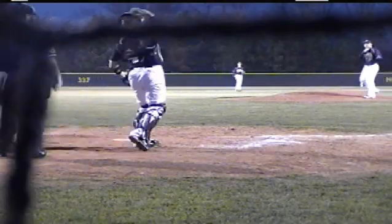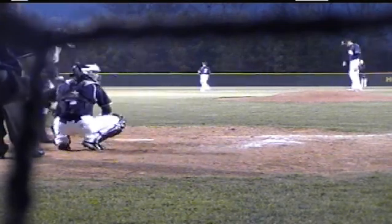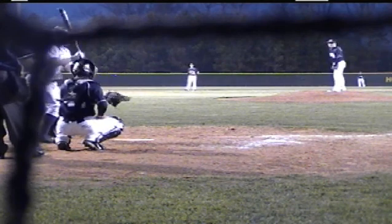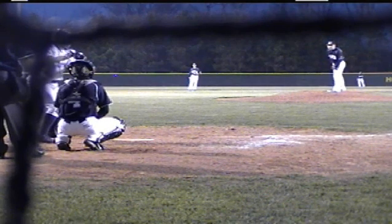Strike 2, curveball, off speed. That's a great pitch right there. Had him set up for the fastball, and he got a curve, and he wasn't ready for it. I call it, Jack. Is it going to be the fastball, or is he going to come with an off-speed curve on the outside? He's going to bring a fastball.